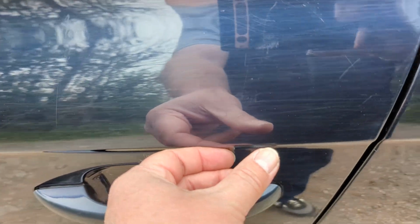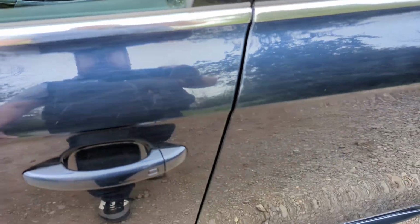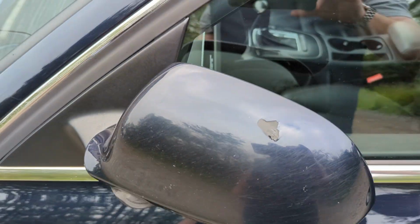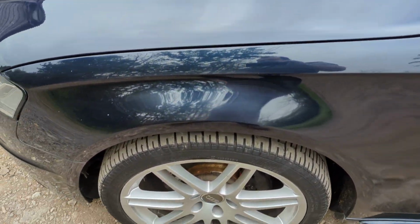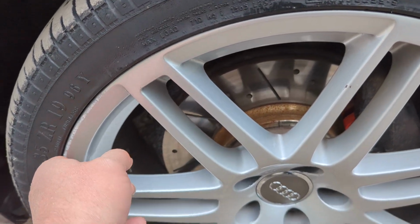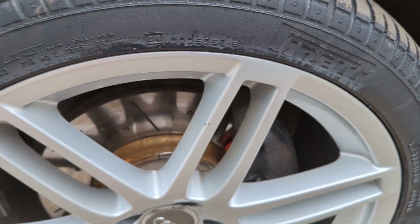And on the front door we've got a little car park door sort of ding there. There's a little dent above the handle here. As I move around, you can see that, and there's a few little scuffy marks here. This wing mirror looks like a stone has attacked it at some point. And then finally round to this front wing, which has just got a couple of stone chips on the sort of front edge of it. This wheel's got a little bit of curbing. I think I can blame the missus for that.